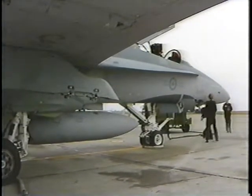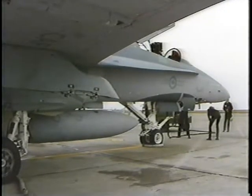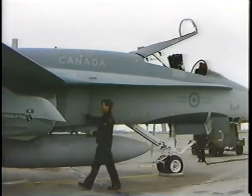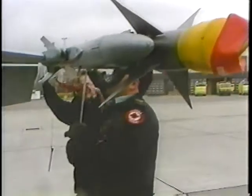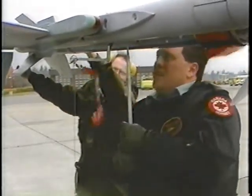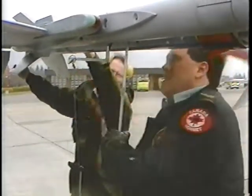The rest of the unit is located at Cold Lake, Alberta, which is also the central training base for the CF-18 pilots. Along with the pilots, the ground crew is learning how to get the most out of Canada's newest fighter. One of only two new military aircraft types purchased by the country since 1971. On all counts, the support staff is, like Corporal McMullen here, pretty impressed.